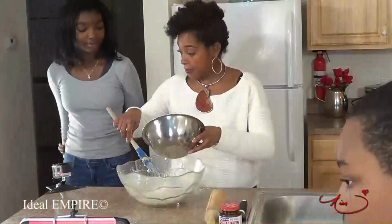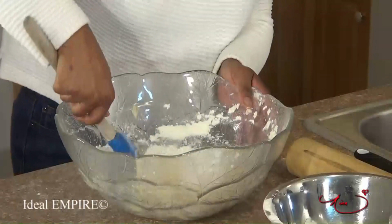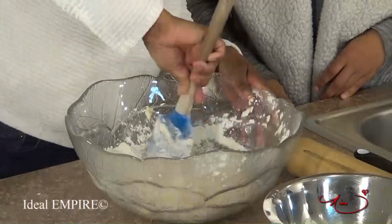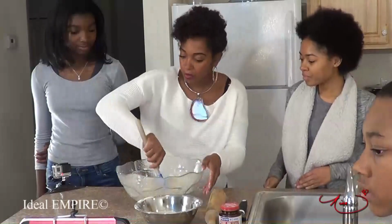You're going to be kneading for about 8 minutes. You want the whole 8 minutes? Sure. So here you go. What we're going to do is make sure we get the rest of the flour working in there. This one takes a little bit of elbow grease. It looks dry, but it really is not.